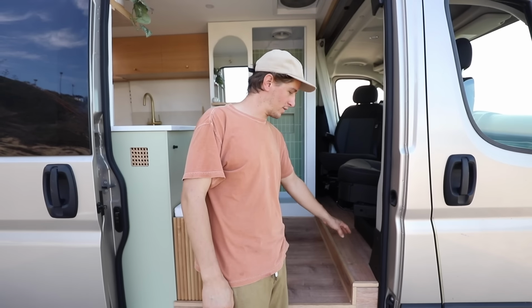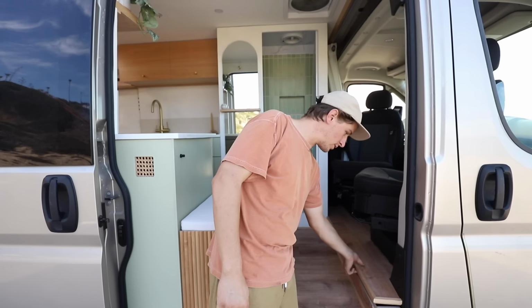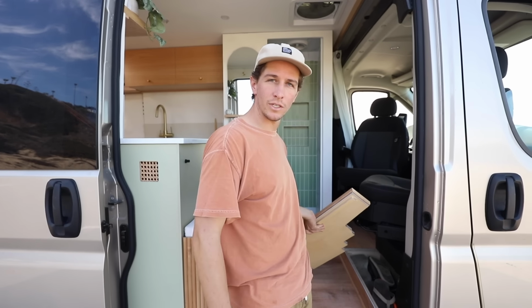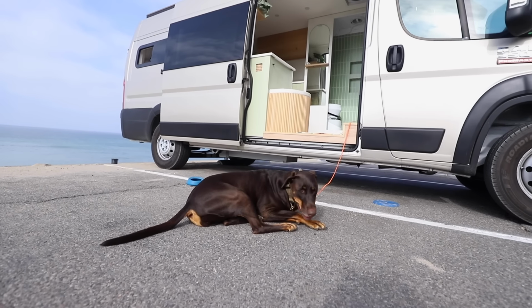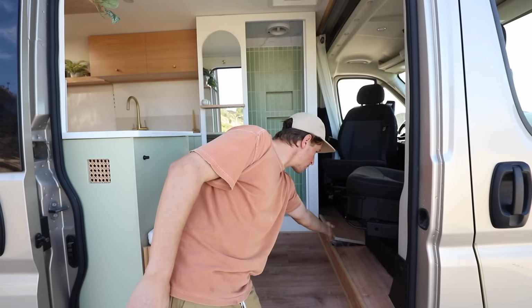Another nice little feature is this little step that we put in right here for the cab area. So it's a nice little footrest, and there's some storage here as well. Just kind of left these loose so they come off. Got some shoe storage in here. Tonkin's leash, we kind of anchor him inside there. There's also this one here in the middle.